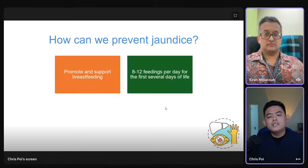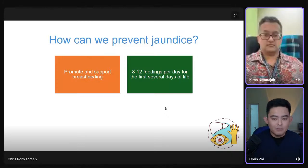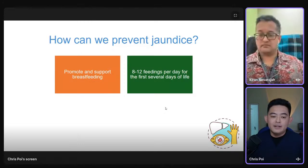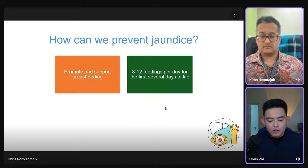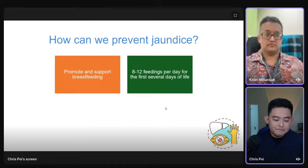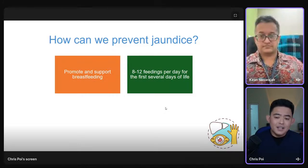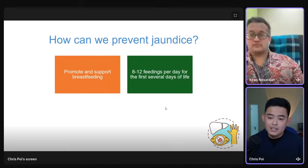So what about babies who are breastfed? We need to make sure that they are well hydrated, not dehydrated. So we firstly need to know what is normal. A normal breastfed child should be breastfed 8 to 12 feedings per day. And how do we know that it's sufficient? Unlike bottle feeding, where you can measure how much goes in, you can't do the same for breastfeeding. So we've got to go with secondary signs. If the baby is feeding well, content after feeding, sleeping after feeding, and you've got enough wet diapers in a day, then you can be assured that the feeding is sufficient for this child.